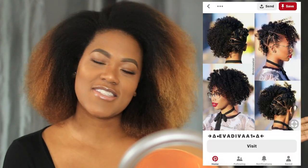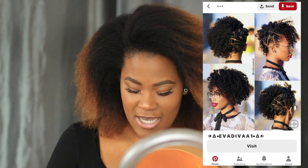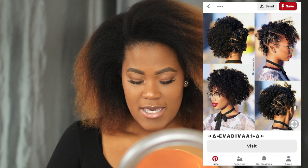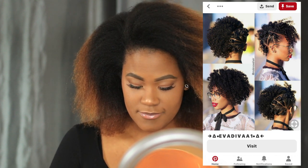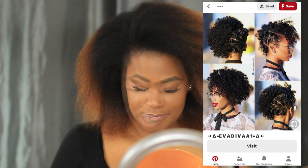But I will show you guys the style that I want to try right here. This is the style that I want to try. Keyword is try. From looking at it, it doesn't seem too difficult. I think I can do this. My hair is a little bit longer than the model in this picture. Her name on YouTube is Kennedy Johnson. Hey girl, lady that did her hair is actually Mo Knows Hair on Instagram.